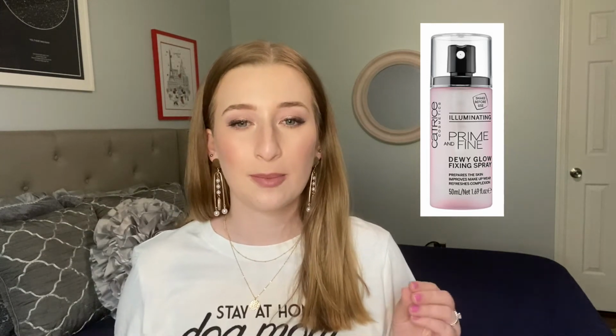Next up is one that I thought I could kind of handle, and then I realized that I could not, and it is a setting spray from Catrice. Now I know this is a very coveted setting spray, but when I first got it, I wasn't super sold on the sprayer of it as well. Like the nozzle just kind of spat a little bit more.